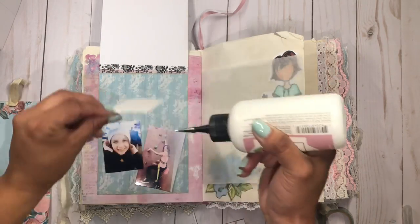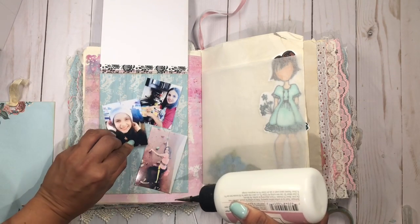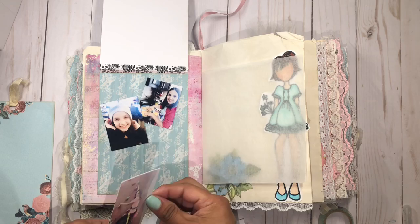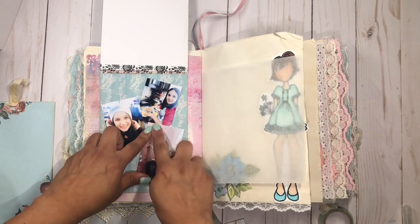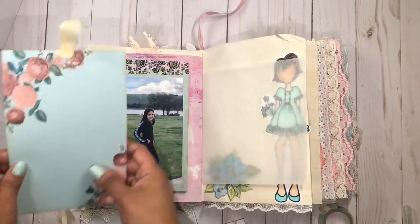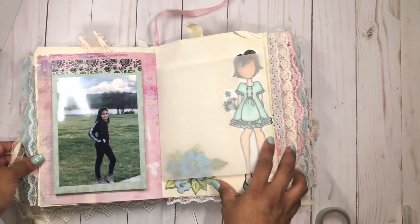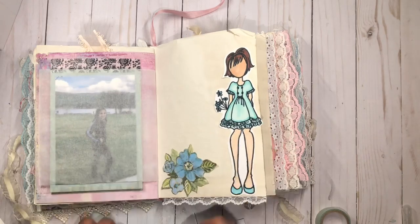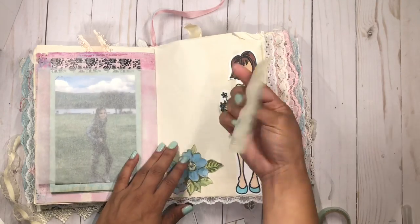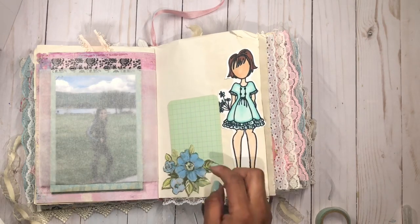All right, so I'm just gonna glue down her pictures, trying to do it in a fun way, just like that, and just like this. Okay, so that is for this page. Now this one that I had, I'll probably keep for the next page, and I'll use it at a different time. Over here I already have those flowers, and I'm thinking I'm gonna use this little piece here. This is a Project Life card, and I like both sides, so I'm not gonna glue it. I'm just gonna keep it there, and I'll add a little journaling.